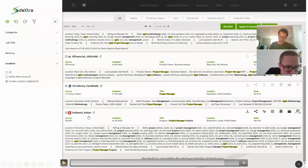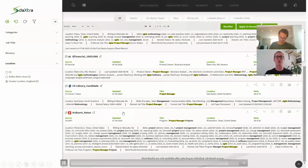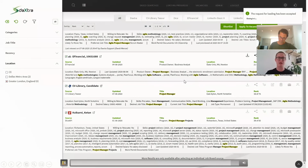So you can see here, Ketan doesn't have a logo next to them. I want to check to see if they exist in the database myself. So we can click this button on the right-hand side and it will pop up and let me know if there's been any duplicates. No, great, none found. Therefore, I do want to pull this candidate's information through onto my system. And that's where we have the load to Dextra icon, which I just clicked there.